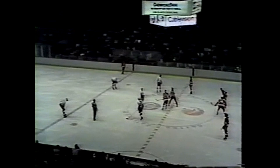Scored by number 17, Mike Foligno. The assist to number 11, Peter Mahovlich. So Mahovlich has drawn the only assist. He's assisted on each of the two Detroit goals. This one comes at 3 minutes, 17 seconds.